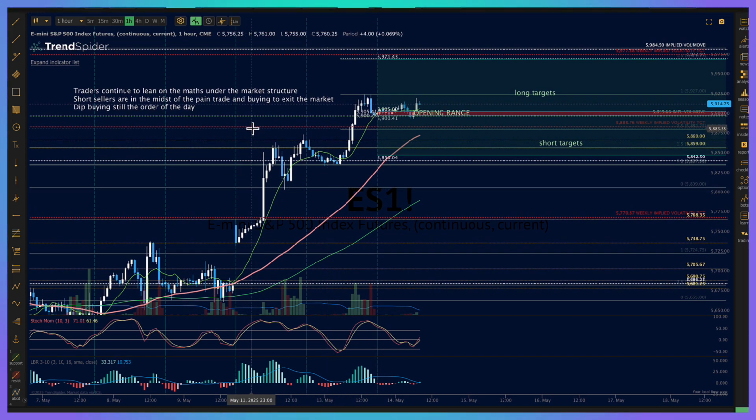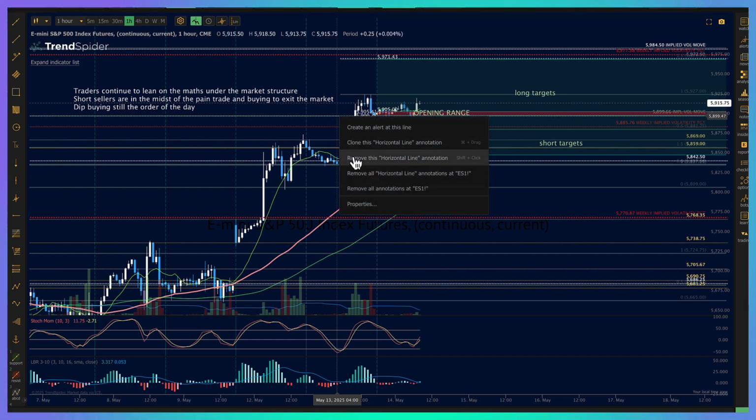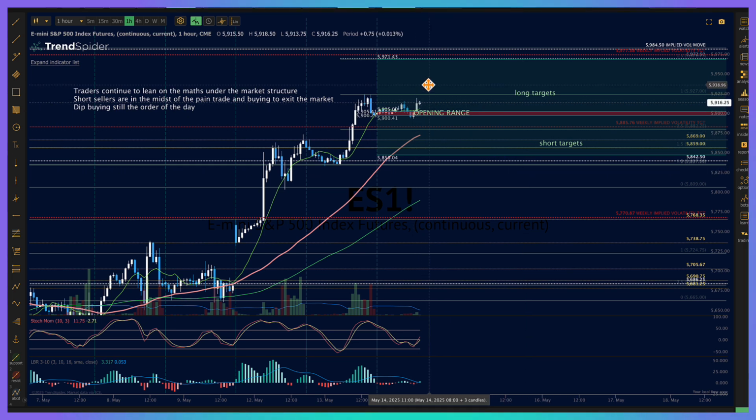All right. Same as yesterday, traders are leaning on the math underneath the structure of price. We've got these implied volatility measures that are holding a high region in this newest wave that we're seeing on our 1 hour chart in the E-mini S&P. The high of that is 59.27. The implied vol moves for the day, I'm going to remove this one. The implied moves for today are going to lean more on the old weekly formations and the new weekly formations to give us an idea of what's going on.